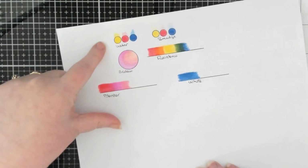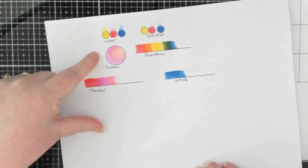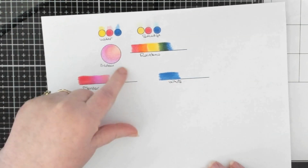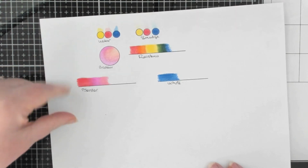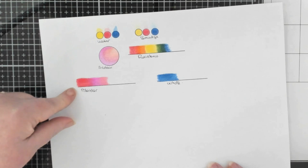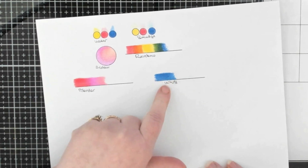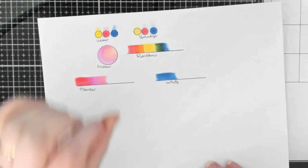For the testing of these pencils, they did fail the water test and the smudge test. They do blend three color wise to give a gradient blend, but they also blend very well for a rainbow blend. They work best with the Caran d'Ache blender instead of the Derwent blender, and they do blend with the white. However, the white does have a little bit of opacity, so it does change the color slightly.